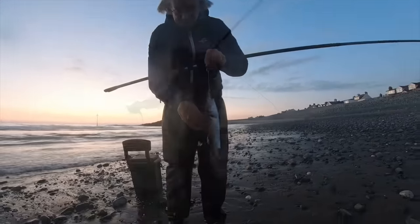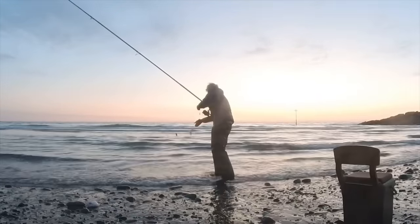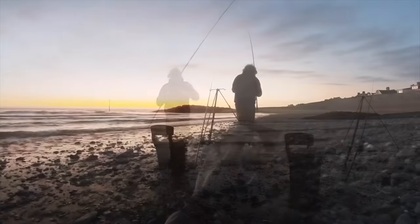That was my only fish on fish baits. All the other schoolies were on ragworm. I fished on until it got dark and I was rewarded with a better sized fish, but I had already packed my cameras away by then.